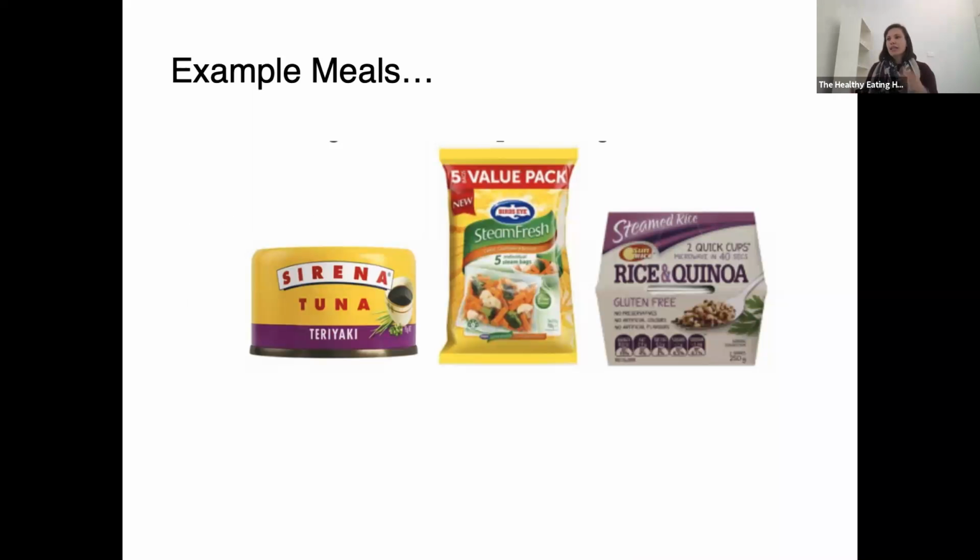So then what we've got here is a few more really simple ideas to create a balanced meal, where we're talking things you can keep stocked in the pantry or put together with minimal prep. So some tuna with a really nice flavor. I'm quite a big fan of teriyaki added to your tuna, with some steamed fresh bags and then an instant cup of rice. Bam, you've got a healthy, no fuss meal.